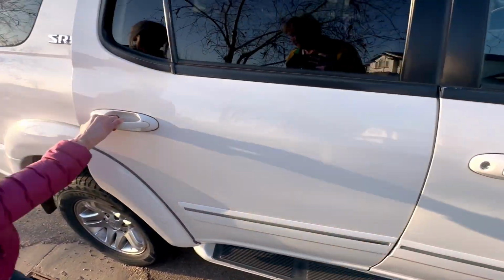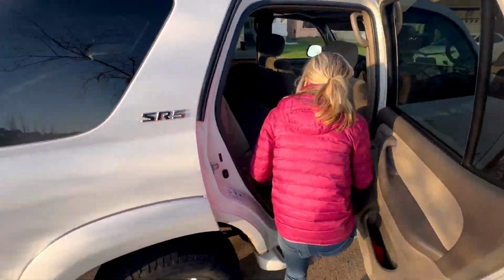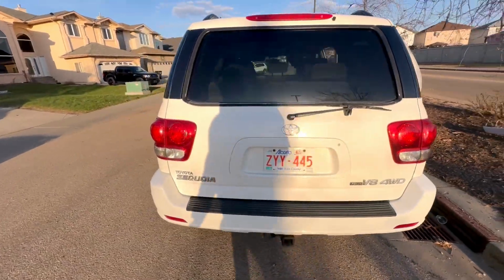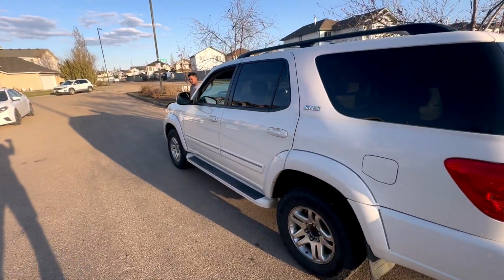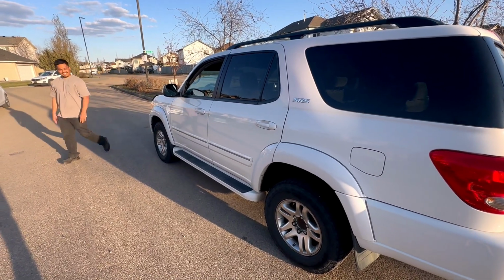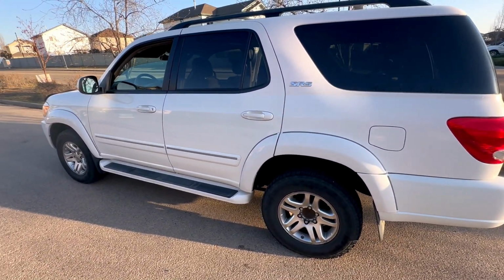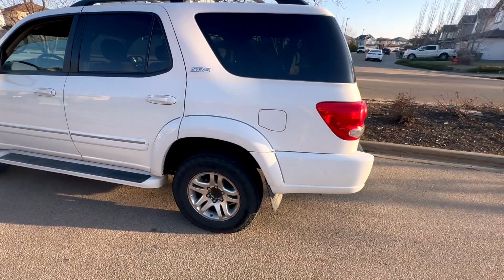Take a look in the back at all the room. Wow. I want to say it's near showroom condition. For an '05, it's crazy. It was just a family hauler for them. They never put it through the dirt or anything like that. They never went four-wheeling.